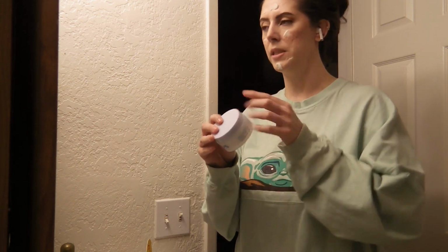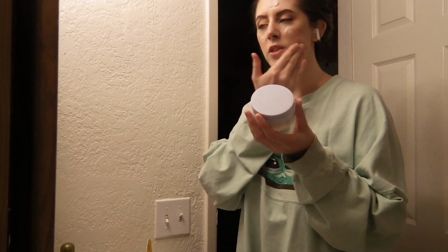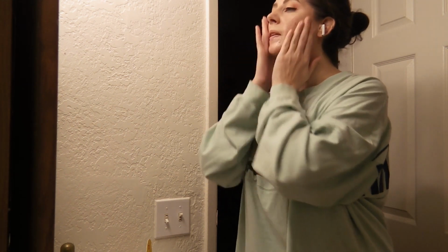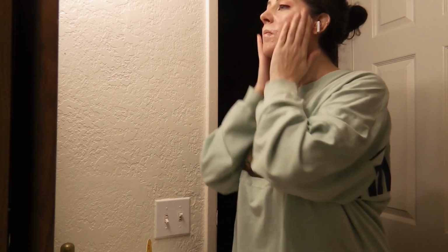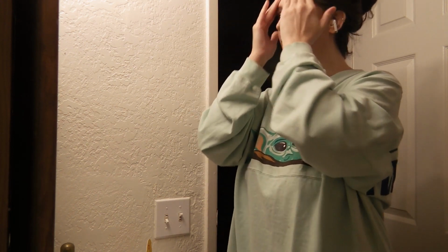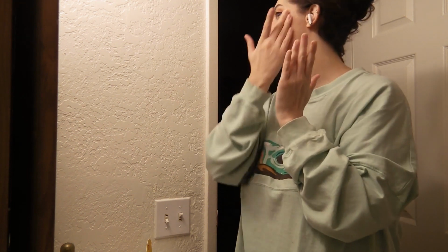Yeah, so this claims it's going to help brighten, it's gentle, which I believe it is gentle, and then it also purifies. So as I said, the vitamin E is really good for acne prone skin. So I just kind of put this all over. And then I'm doing my night routine of how I usually do it. So I will be going in the shower to take this off.